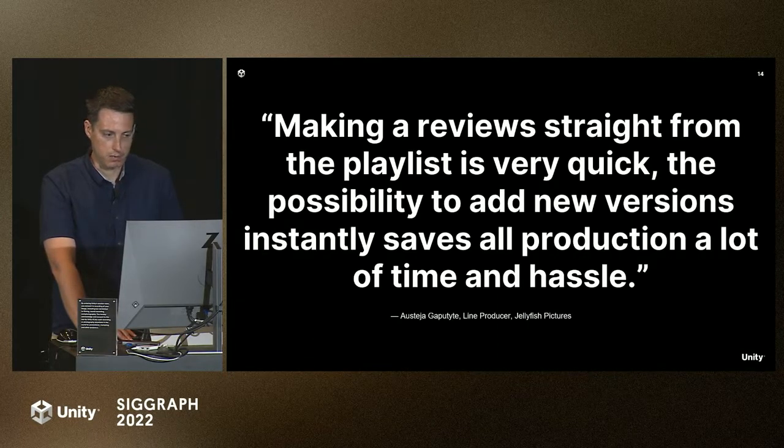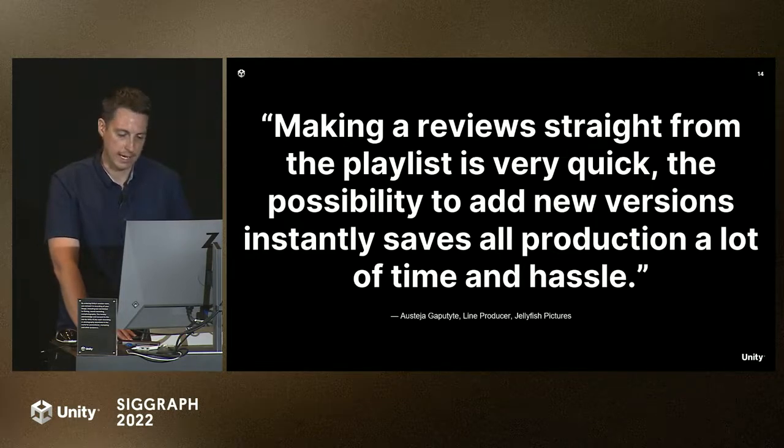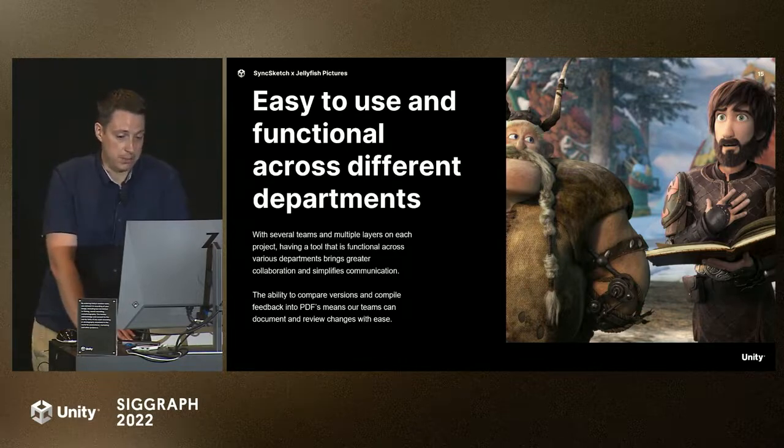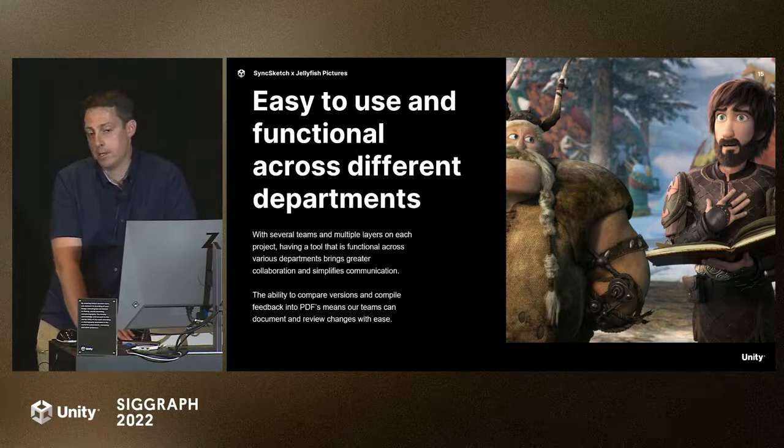Here's another quote from one of our producers. Again, it just highlights this simplicity. We also use it across departments. We use SyncSketch even for sharing stills, for example concept art. It doesn't necessarily have to be moving images or video. It's very easy to just drop in, and people can make notes on stills. So if you've got an art department doing concept work, it's very good for that.